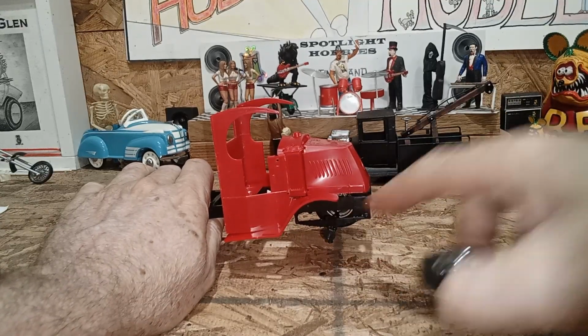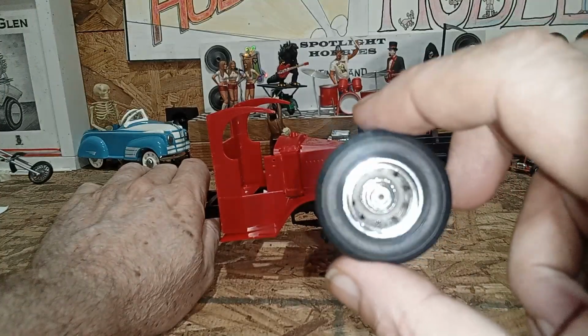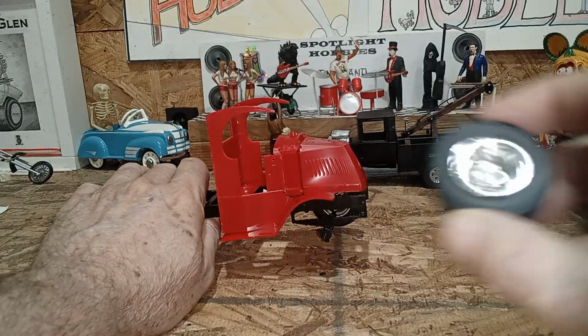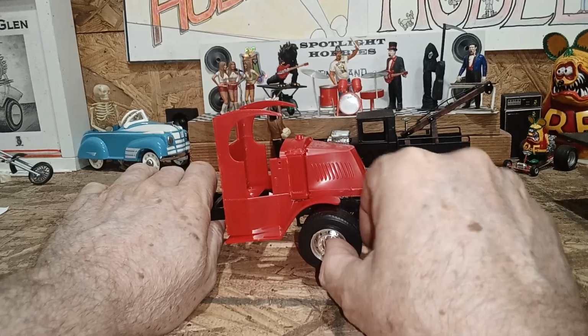Because this is the axle that came with the Mack truck. I just took a piece of sprue and sanded it down until it fit all the way through there, and then drilled it out. All you had to do. It worked.